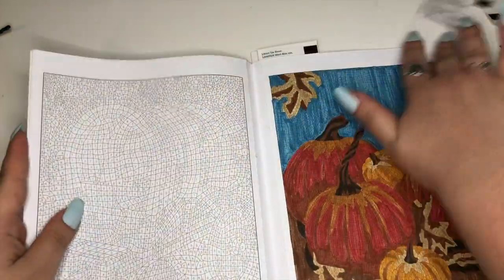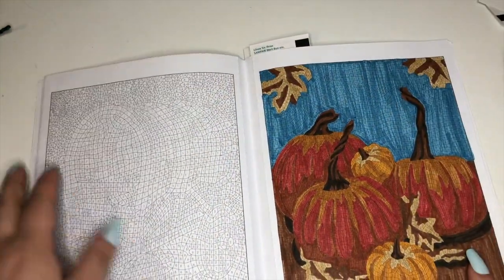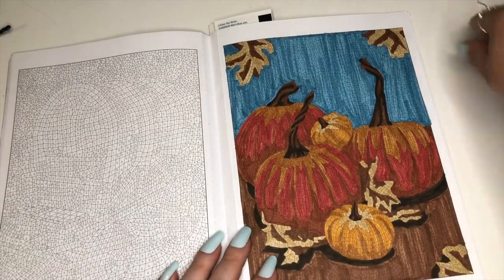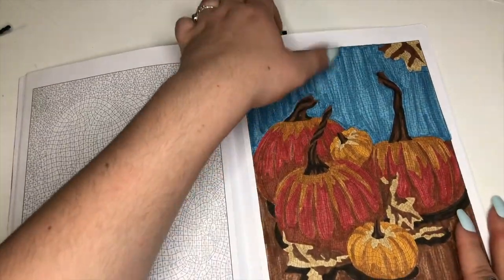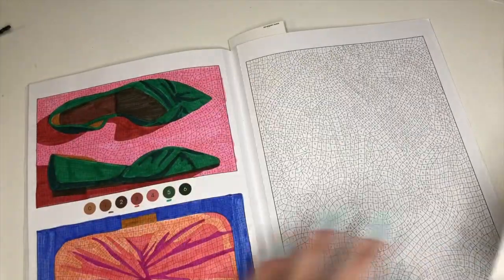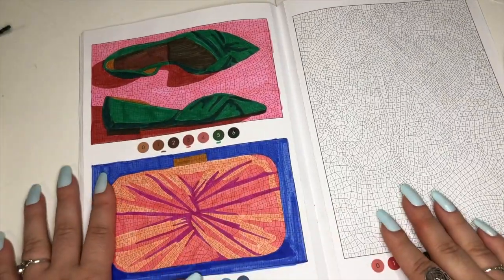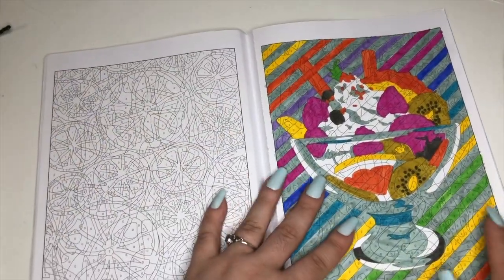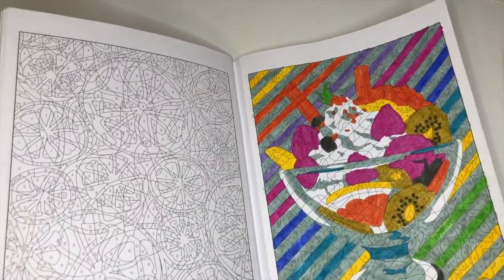And this is a smaller book compared to a normal size. Then we have these pumpkins. I loved these pumpkins. I think this was the first page I did in here. Just something about it, loved it. Then there's smaller ones here. And then last but not least, I have this giant ice cream sundae.